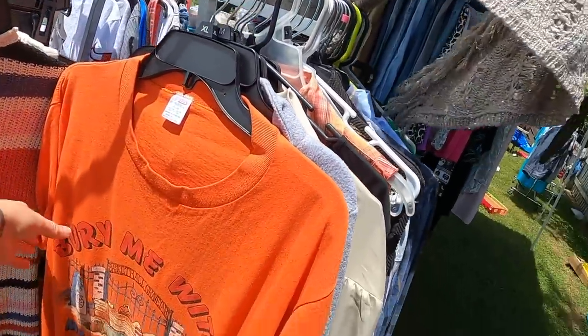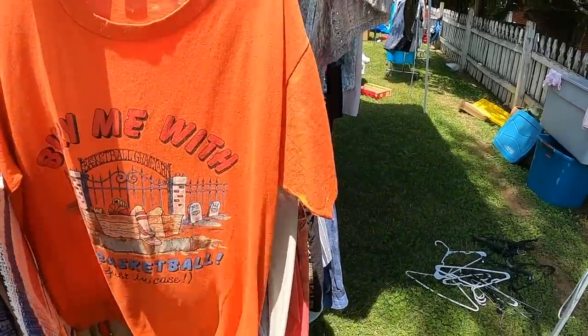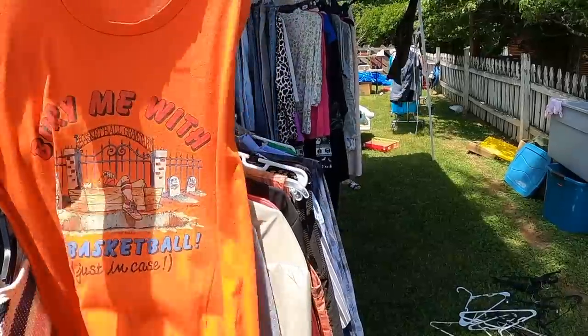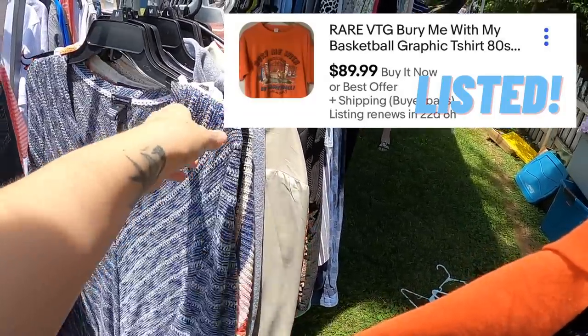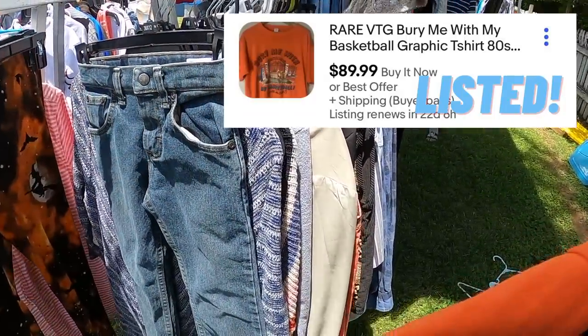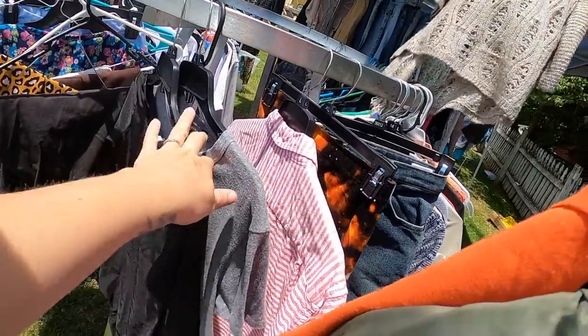Guys, this was by far one of my favorite finds of today. It was just such a fun, like, vintage piece. I've never seen anything like it, and I definitely scooped it up. And I'm gonna go ahead and list it high. I'll put that on the screen right now. It may not sell anywhere near that, but there wasn't a lot of comps for it, and I just thought it was awesome. So I decided to potentially wait it out to see if someone else agreed.